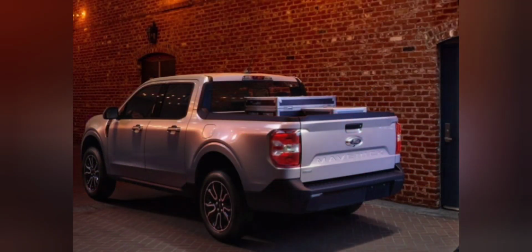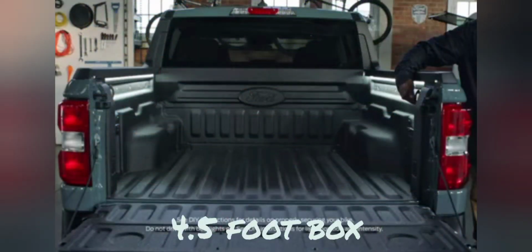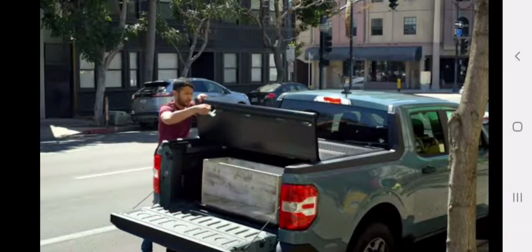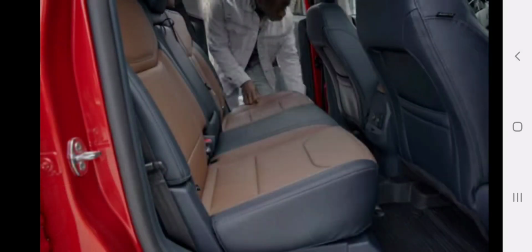Now, a few months ago, I speculated that the box would be between 4.5 feet to 5 feet. I really had hoped for 5 feet. Now, here's the news. It's 4.5 feet. Now, they didn't release that in the initial commercial, which hats off to Gabriella Union. That was a really good choice of spokesperson for the commercial. Really enjoyed the commercial. But of course, they mentioned the 6-foot box with the tailgate down.